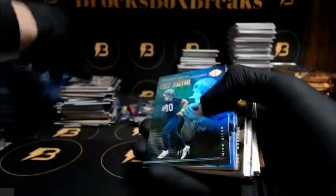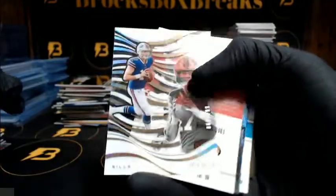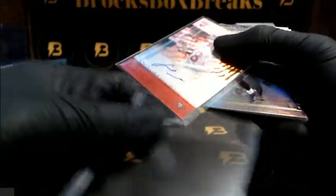We got /199 Hooper. /149 Michael Vick. /99 Burton for the Bears. We got Moss. /499 Garoppolo. And nice, /199 for the Bills, Josh Allen. And our auto, Warner /50, not to the 49ers.